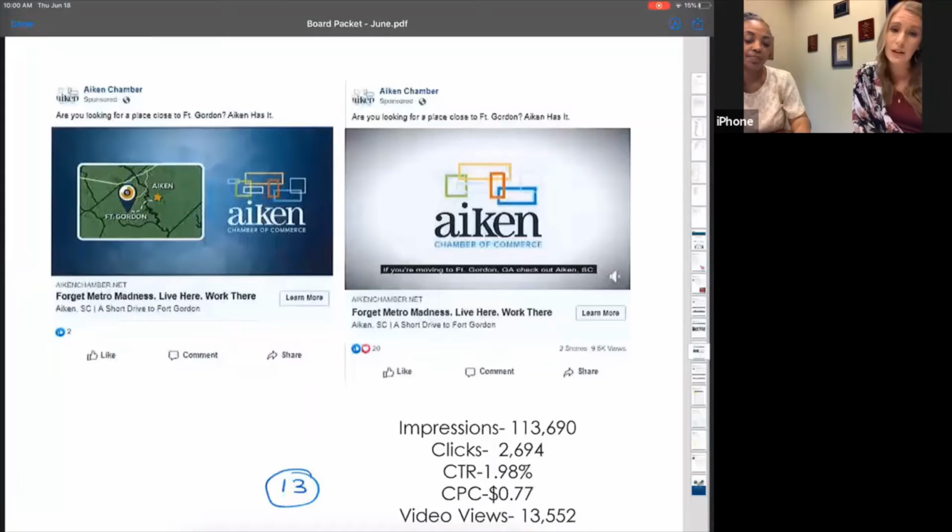We added subtitles to the bottom there just because when a user's on the Facebook page, it doesn't automatically start the sound. So we have the subtitles there, and if they want to hear the sound, they certainly can. If not, they can continue looking at the subtitles.